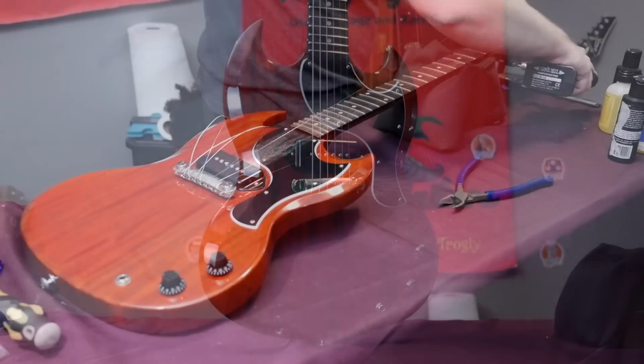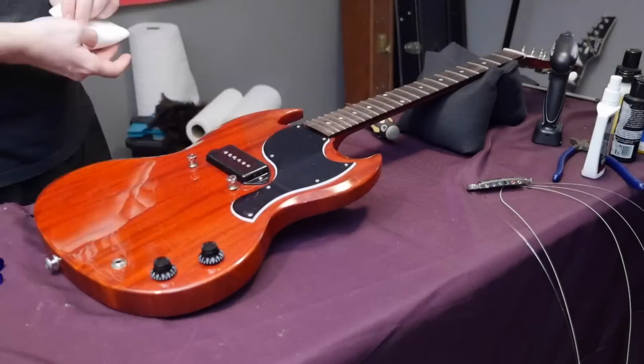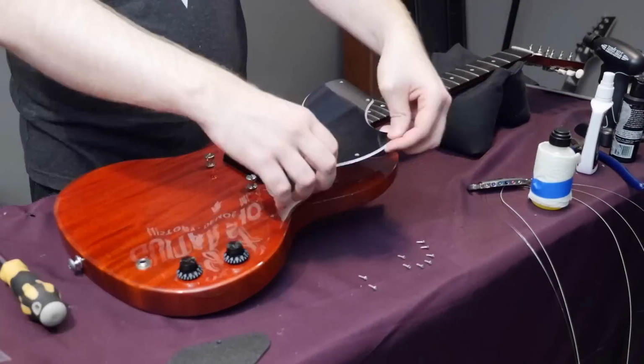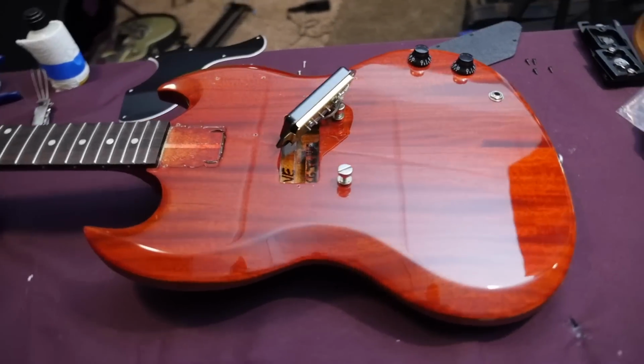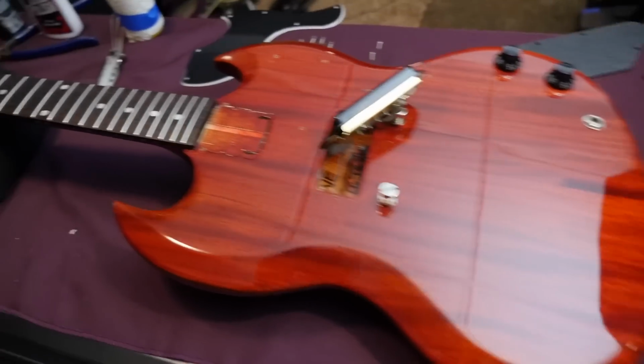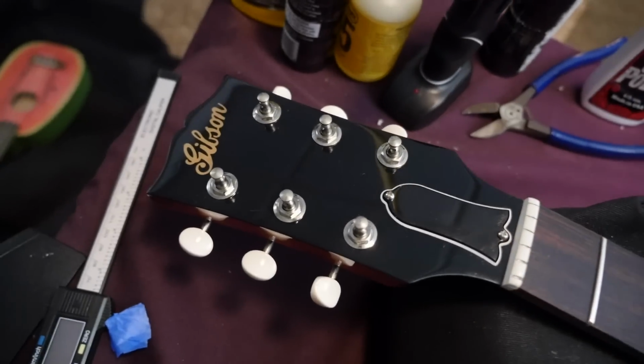So let's go ahead and throw this one on the workbench. We'll clean it up, take an individual look at its parts and specs, and then we'll get to a quick playing demo. Wow, this guitar definitely needed a little bit of TLC in the cleaning department, but I got all that gunk off of this, so now it's a beautiful example of this again.